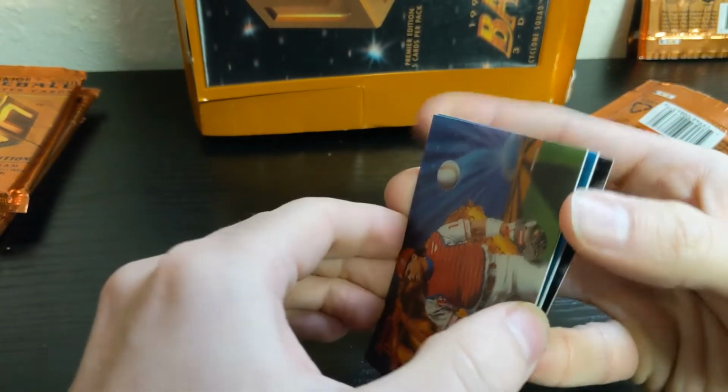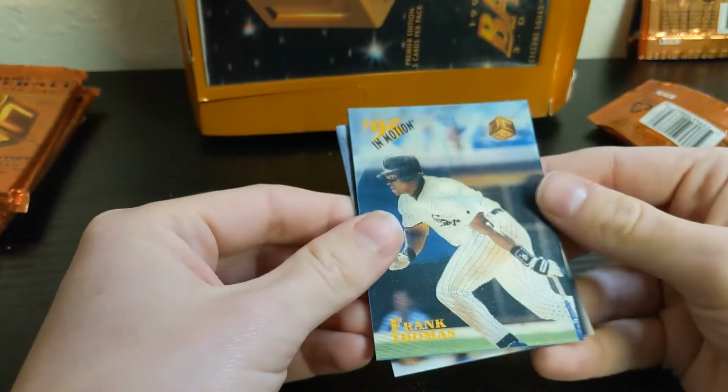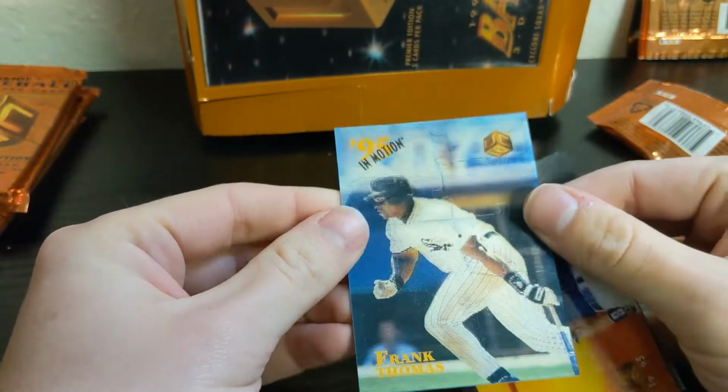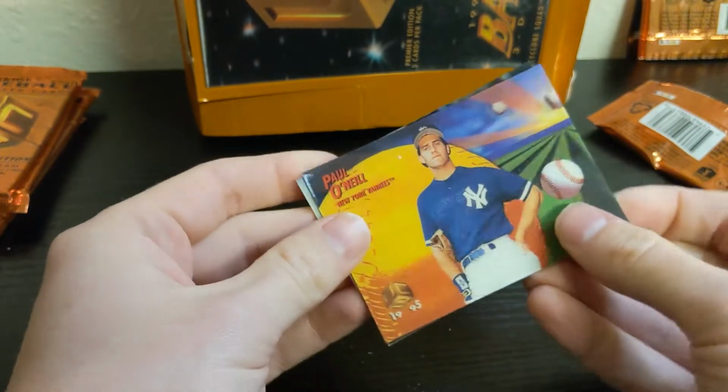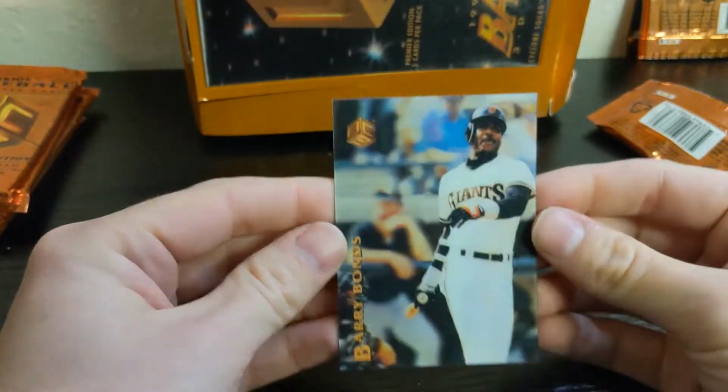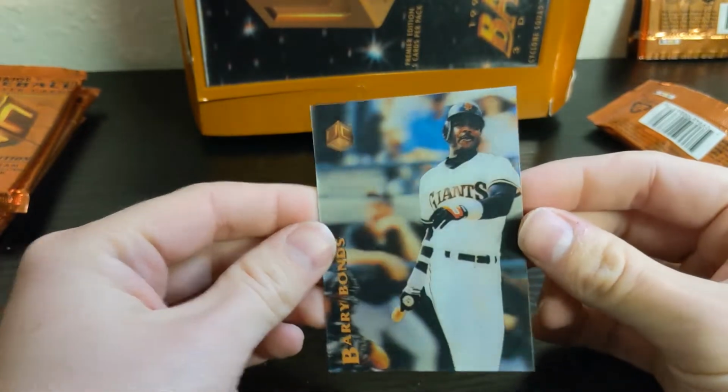Darren Dalton, there's an in-motion Frank Thomas, that looks really nice. Paul O'Neill, and there it is, Barry Bonds. That's pretty cool.